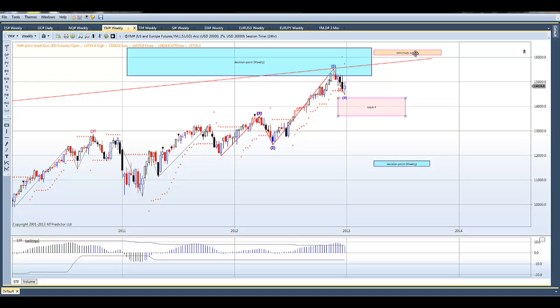All right, we already have projected our wave 5 target just above 16,000. But again, this is a significant area. There's a large area here too that goes beyond 16,000, so we can go wave 5 up here and still technically be in this weekly decision point resistance area. All right, so we'll keep an eye on that.